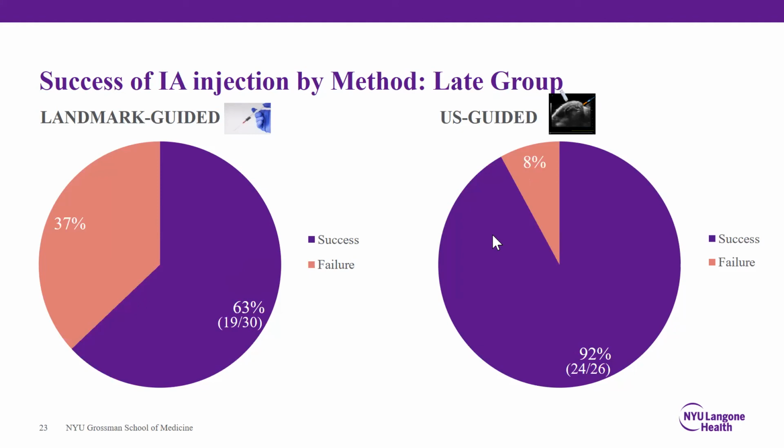For the second round of injections, so it would be the rest of the animals remaining, we found an increased rate of success for both methods, from 50% to 63% for the landmark-guided injections, and from 85% to 92% for the ultrasound-guided injections. In any case, accuracy of injection was always higher for the ultrasound-guided injections, and in our hands, more practice led to almost 100% accuracy using our ultrasound-guided method.